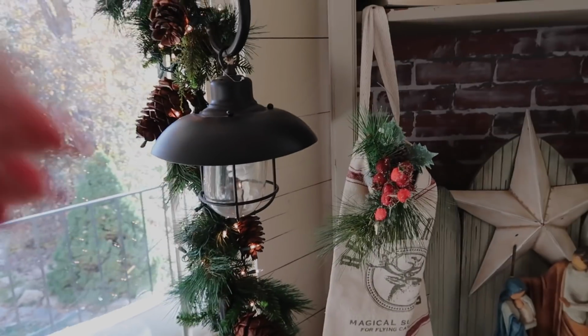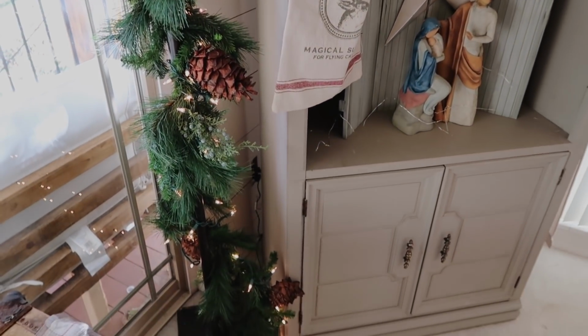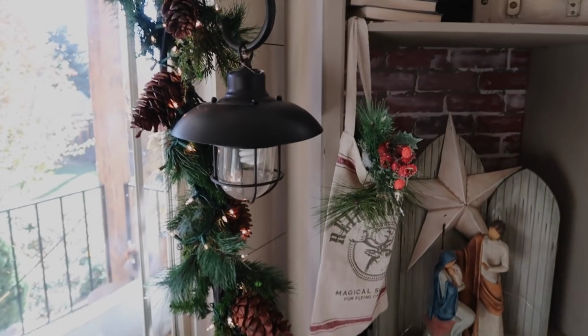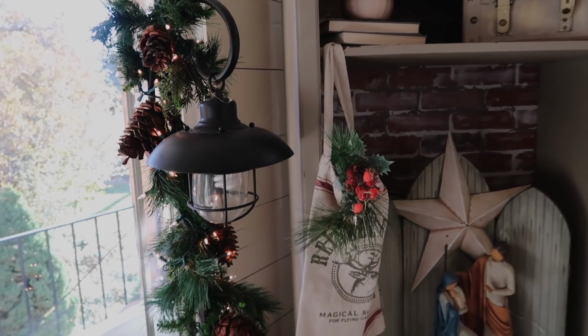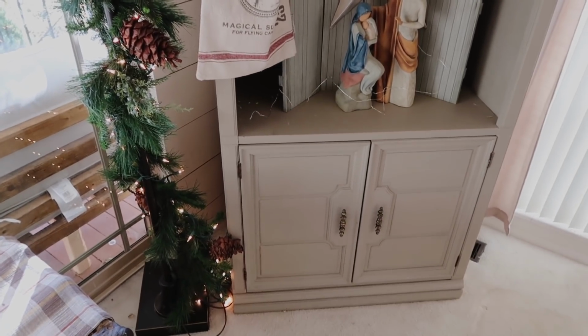And then we've had this light forever, and Thomas actually had the idea to put garland around it. And I'm like, I love that idea. So I just strung a piece of garland we already had, put some lights on it, and I love this little corner over here. Okay, well, I think that's everything for this room.